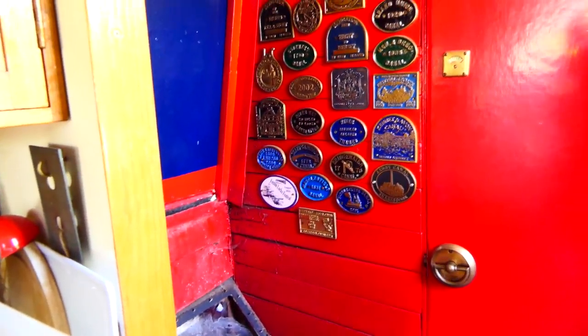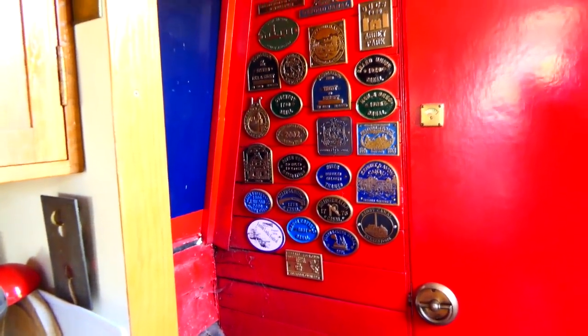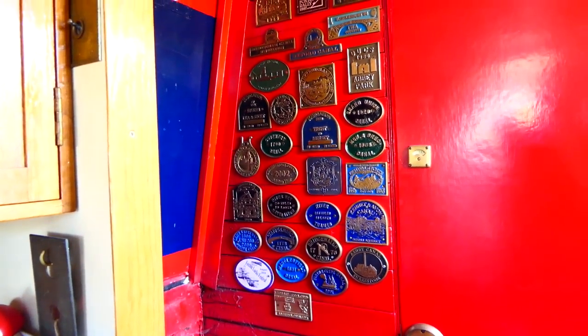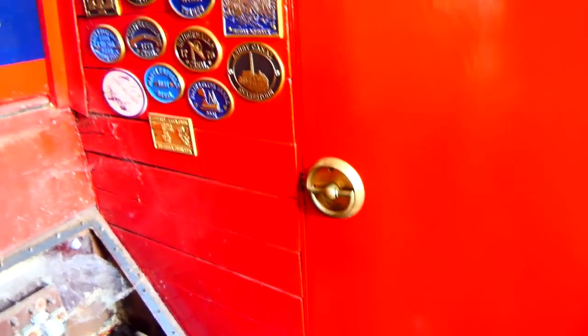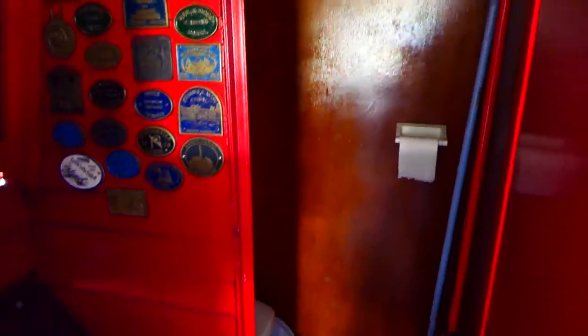So not only was she a coal butty, she then had 57 years of family holidays, and look at the badges to show for it. Yeah, is that the toilet? That's the toilet, yes. Right, toilet. And it's even got a fake sign on it. I just love that. Oh, my goodness.